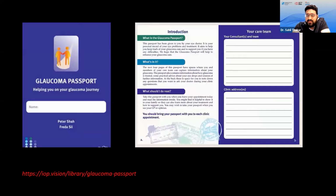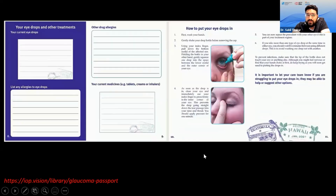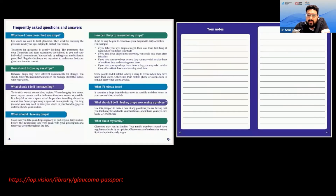What they actually did was print out these glaucoma passports in their clinic. This glaucoma passport has very significant but very simple information. It describes what the passport is about. It describes the primary care provider. Going on, it has some useful telephone numbers. It has a summary of what has been done to the eye in case any surgery has been done, the medical history of the subject, and any family history of any disease. Then the eye drops that are required, the other medications that the subject may be on, the correct technique to give eye drops, and then some FAQs.